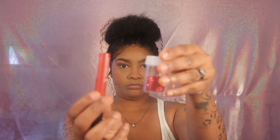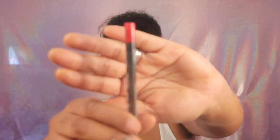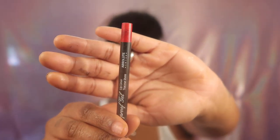Now I'm going to be focusing on my lips, and what I'm going to be using is this Wet n Wild Mega Lip Gloss, and this glitter right here that I purchased from the dollar store. And the pencil is a waterproof gel Absolute New York Lip Lining Long Wear. That glitter that I'm using is not makeup. It comes from the dollar store in the art and supply aisle for a dollar. But it did the job, okay?